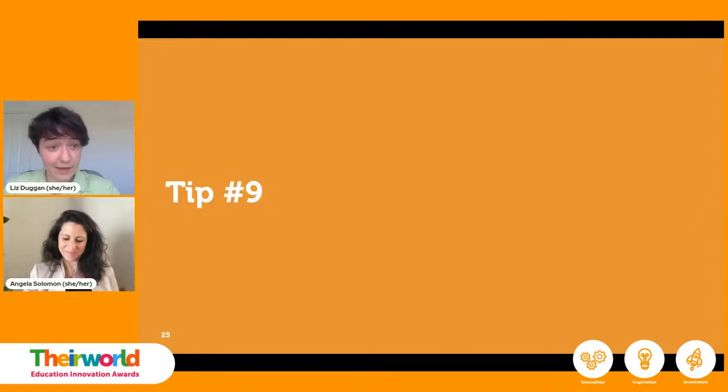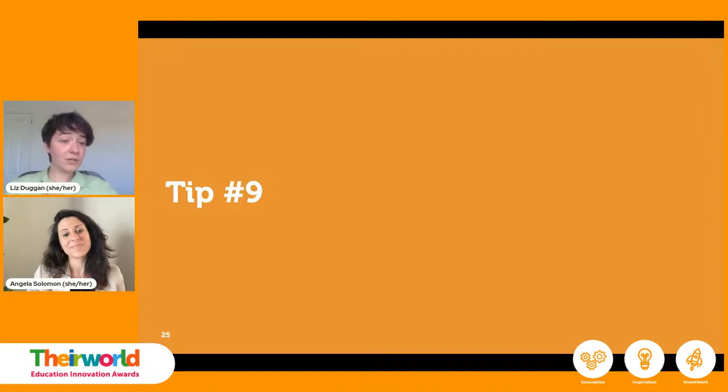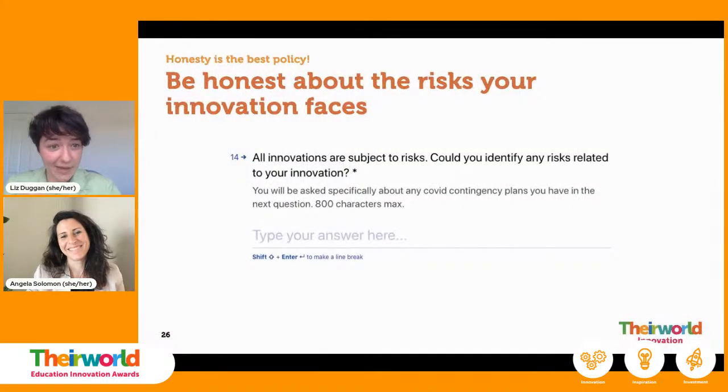Absolutely. And top tip number 9 probably runs a close second to my favorite top tip, which is to be honest about the risks your innovations face. It's better to know now, and there is absolutely nothing wrong with risks. We even say all innovations are subject to risk, otherwise it wouldn't be an innovation.